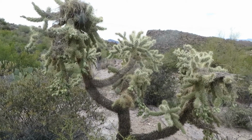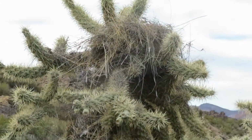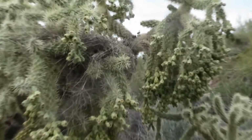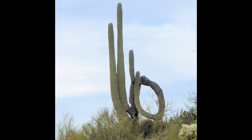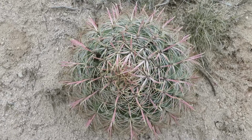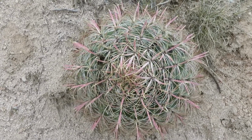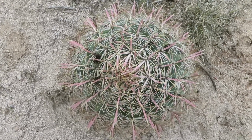Birds sometimes nest in jumping choyas, believe it or not. There you can see a little nest in the jumping choya. Here's another chain fruit choya, again with another nest in the branches there. This is a barrel cactus, and it's also sometimes called a compass cactus because it always points towards the south. And it's also sometimes called a fishhook cactus because the needles look like fishhooks.